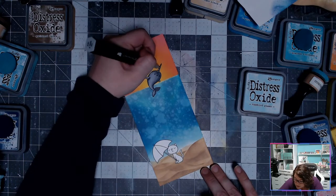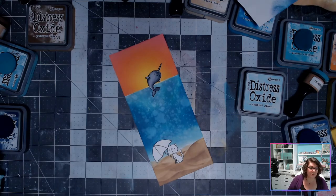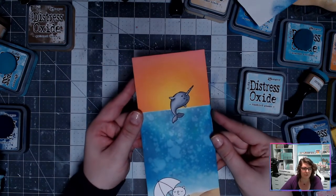All right, I'm going to leave the horn just light gray like that. Cute. Adorable. All right, I think that looks pretty cute. I think the lighting is good to have it a little bit darker like that.